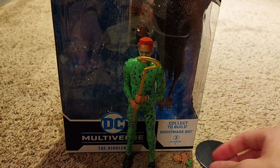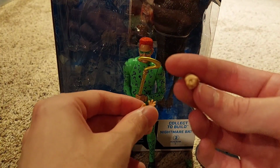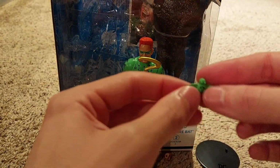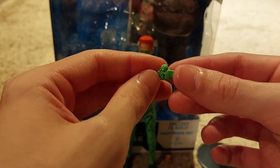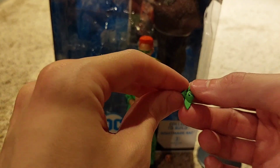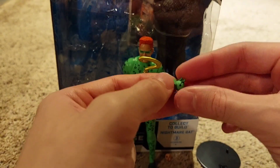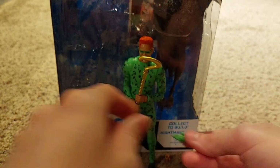And if you don't want to have him holding the cane, he does have alternate hands. He has a fist for his left hand and sort of an open gesture type right hand. He also comes with one of his bombs that he uses, where he throws like 1,000,000 of these around in the Batcave to destroy everything. It's supposed to be a wind-up thing that you turn and then you let it go and it blows up. There's no rotation here, but that's okay. It does look really good for what it is. It's basically just supposed to be this, and I think that's effective.